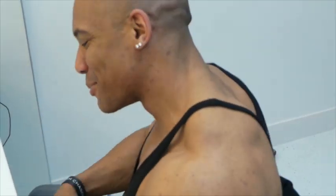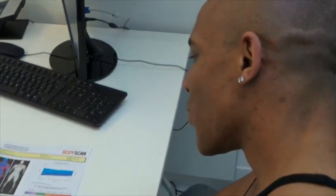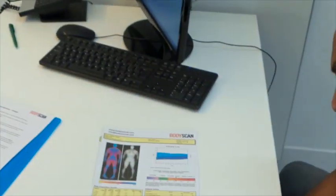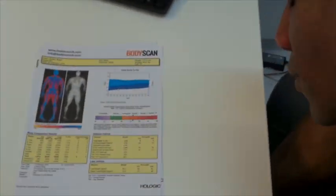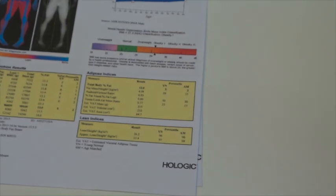This is an emotional moment for me right now. Oh, this is brilliant. That's excellent. Yeah, just by looking at you, we can see you're full of muscle, and that reflects it there. You're in the top 96% for lean mass index when compared to black American guys aged 36. So, wow, more muscle than just about everyone.